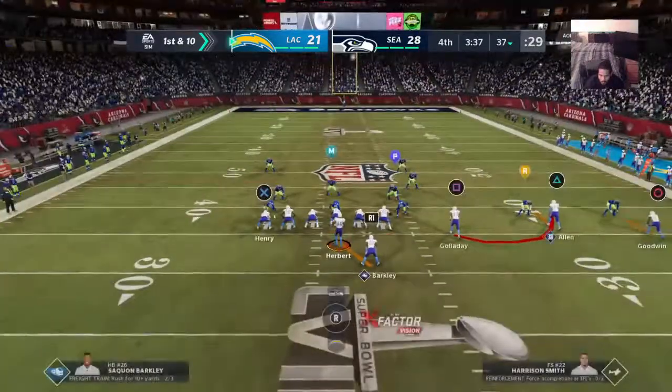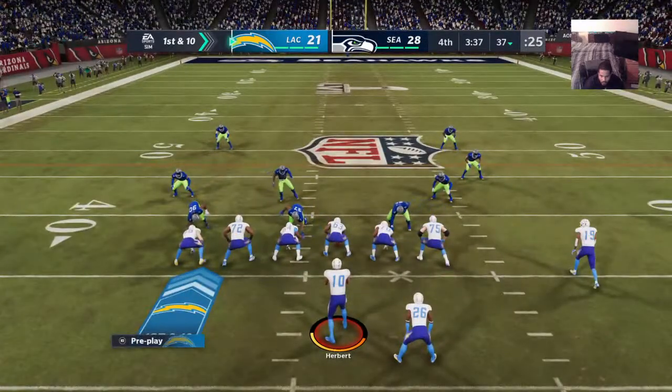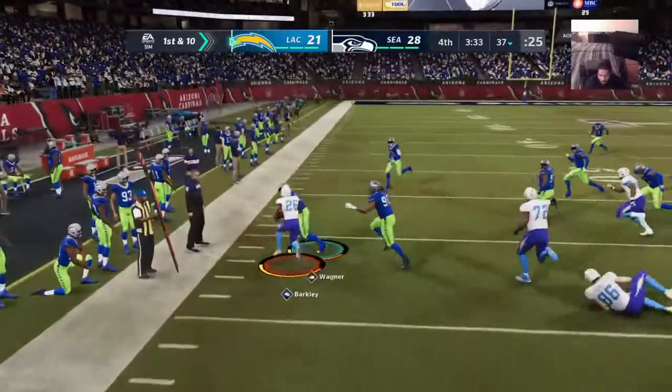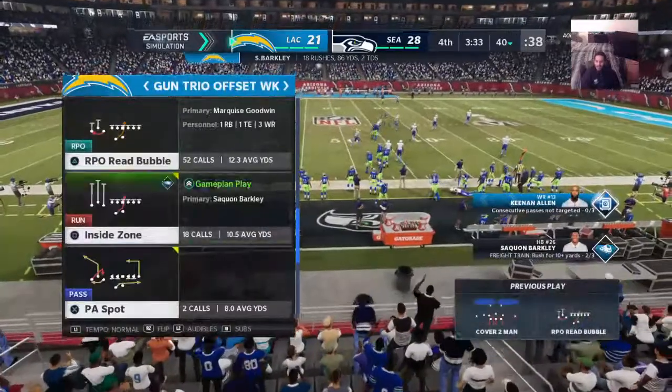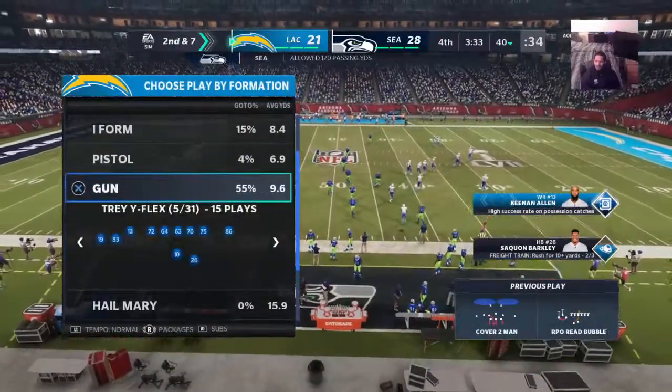Herbert going to lead up the Chargers here, 1st and 10 at their own 37. And they'll run the option to start the drive. They'll drop it off with Saquon Barkley. Wagner over there too. Bounds, it looks like, right at the 40. Give him 3 on 1st down. It'll set up a 2nd and 7.